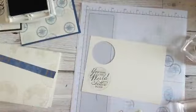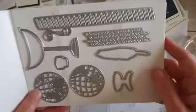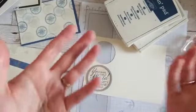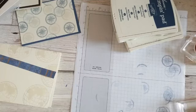That's what it says. Okay, now there's a circle in this die set that cuts out this globe, which is here. But if you didn't have the die set, then you just use a circle punch, or you could just stamp it on a square. Okay, so let me just quickly cut that out. Okay, there we go.